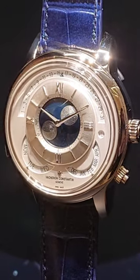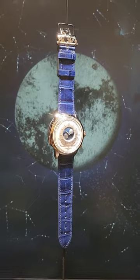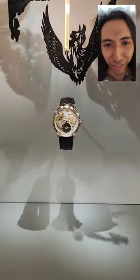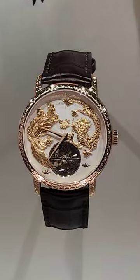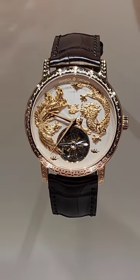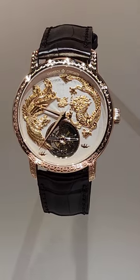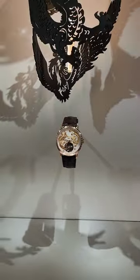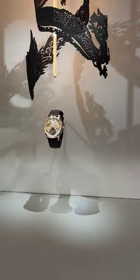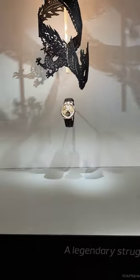Jolly watch. No freaking way, man. It's here, like, in person. Oh, it's not moving. Oh, it is. No, it's not. It's not that movement. Oh, it has a guilloche too. Wow. That's insane. Yeah. That's a lot of handwork on that watch. A lot of handwork. The dial and the case.